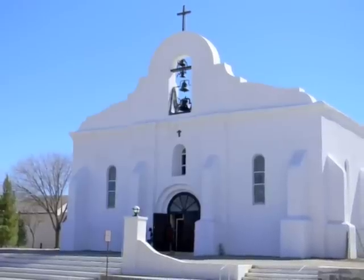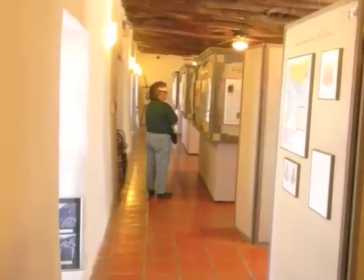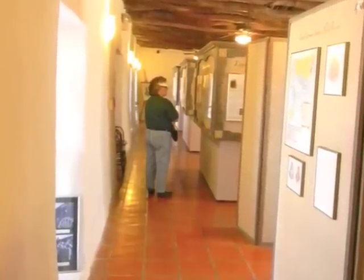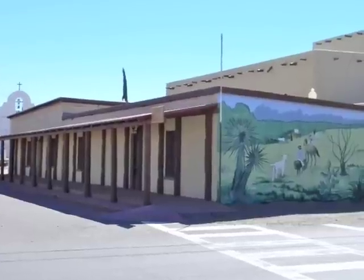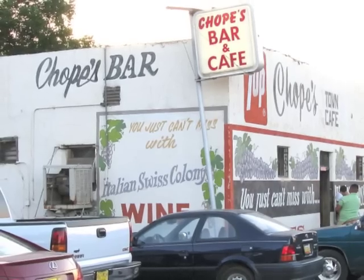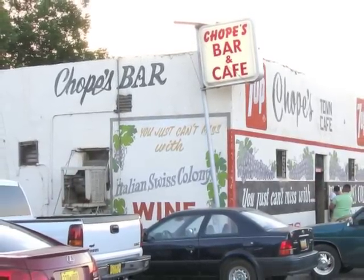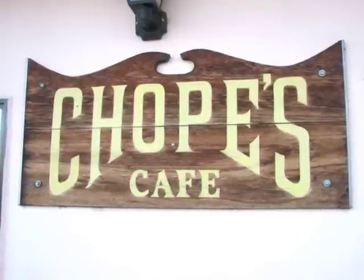In San Elizario, there's more than a church. You'll find a museum and other buildings of the Presidio or fort, art galleries, and El Bendito, a cafe serving traditional Mexican fare, and a green chili cheeseburger that could compete with any in New Mexico. If you'd rather stop to eat on your way back in New Mexico, return on Highway 28 and visit the famous Chope's Bar and Cafe about 15 miles before Mesilla.